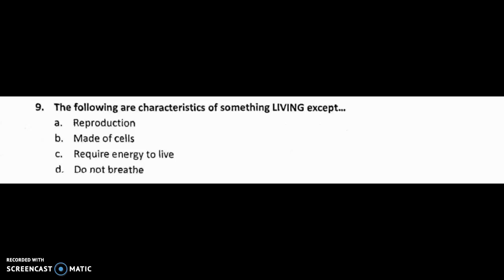Nine, the following are characteristics of something living except A, reproduction. B, made of cells. C, require energy to live. And D, do not breathe.